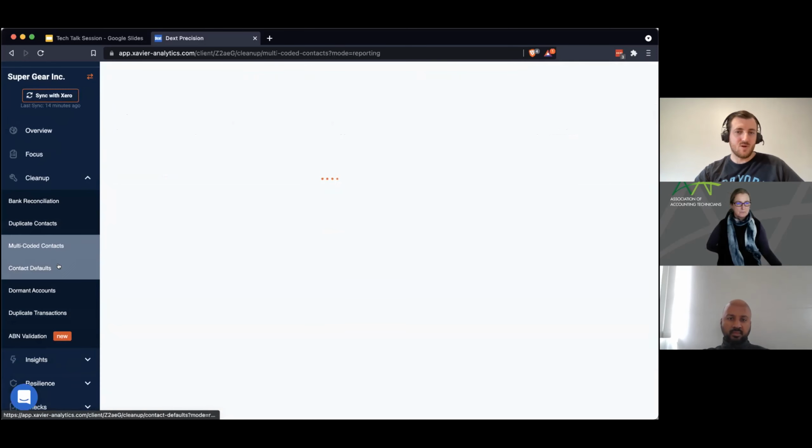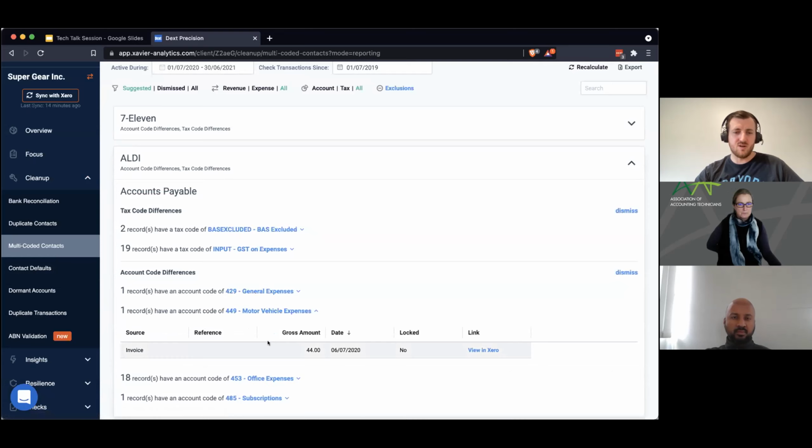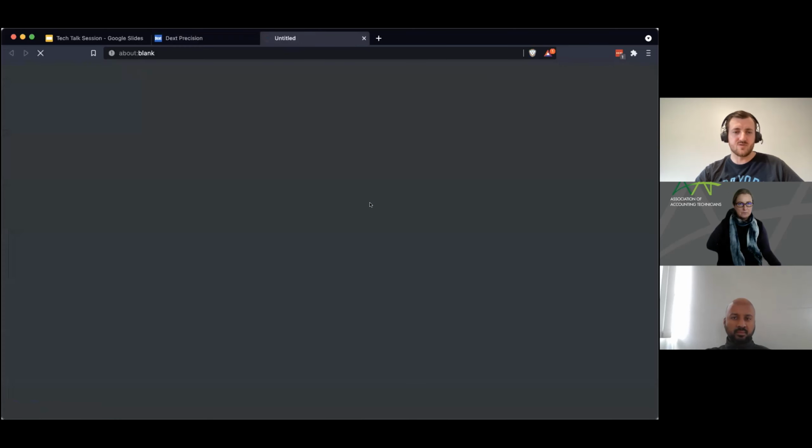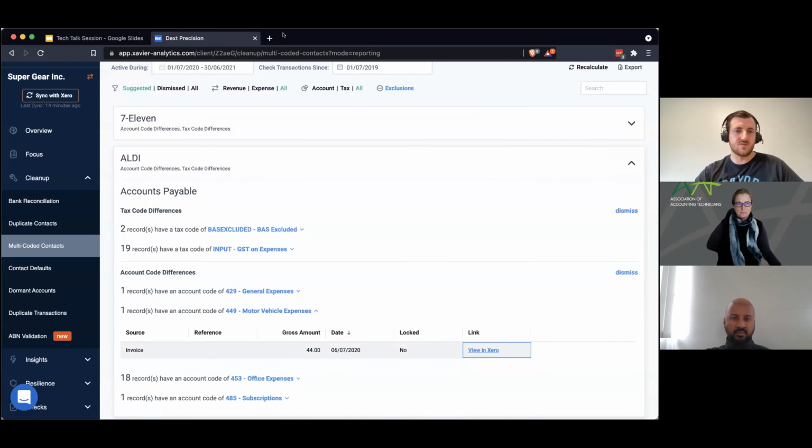Yeah, so some other ones here, multi-coded contacts. So just being able to highlight, if you've got a contact that's been coded across multiple tax codes or multiple account codes, we can show which one they're most often going to. So for example, in this case, Aldi going to motor vehicle expenses doesn't make a whole lot of sense. So again, we could just drill down into that and see what the story is. And if that's incorrect, then we could shift and change that up.